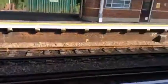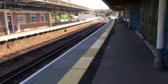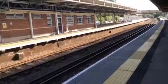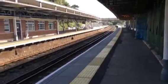Hello and welcome to an episode of Trains Up, and today we're at Brockenhurst on the southwestern main line. So you're going to be seeing services by South Western Trains and CrossCountry.